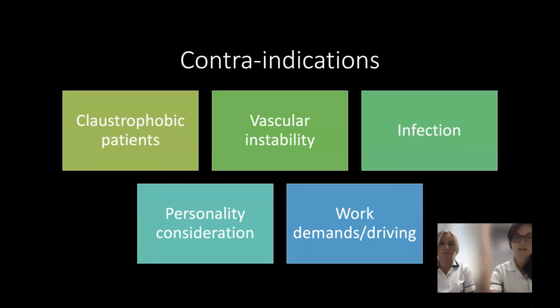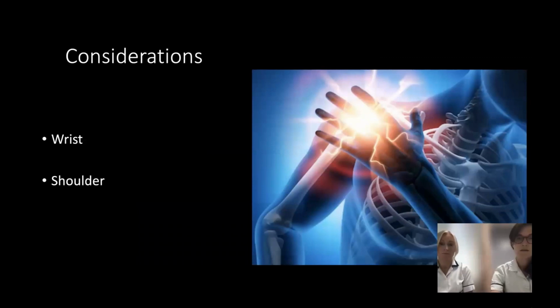And personality. Over the last 18 months of using this technique, it's really become clear from our experience that patient personality plays a huge part in patient outcomes. And it's those patients who are motivated and engaged and who buy into the rationale behind the technique tend to do better. There are also some considerations when it comes to the wrist and shoulder.